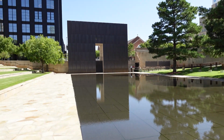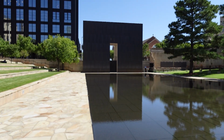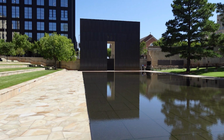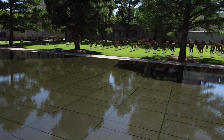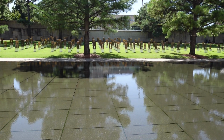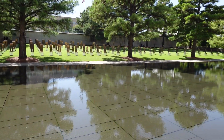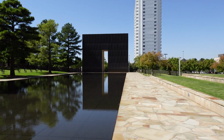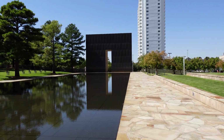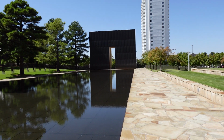On the left side, we see 901 in this building. That was the moment before Timothy McVeigh's bomb went off. This area here represents 902 when his bomb exploded. And on the other side, where the street would have continued, it says 903. The moment after the bomb went off and the moment restoration began.